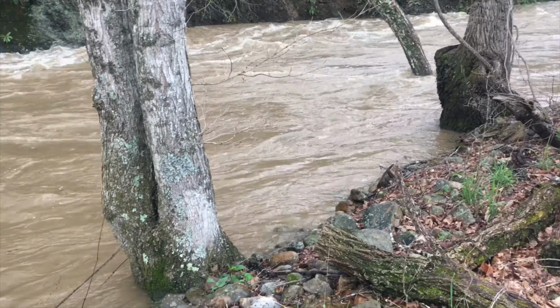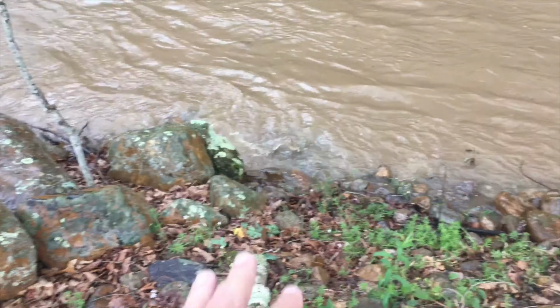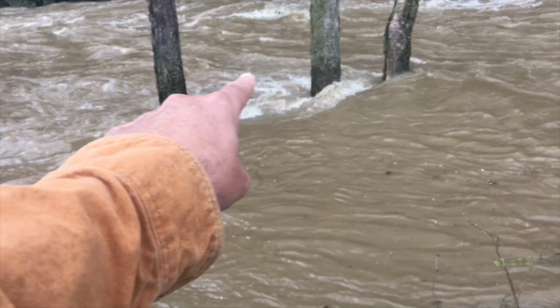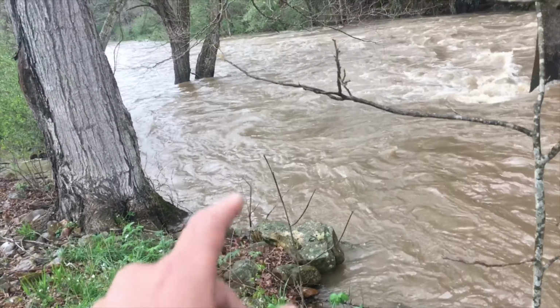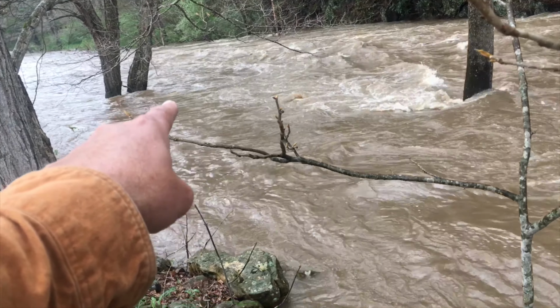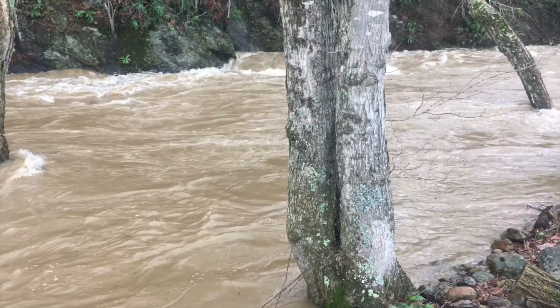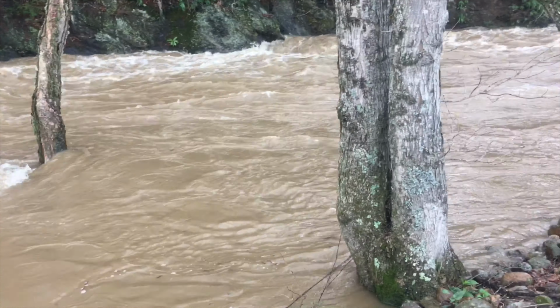I've moved down the creek a little ways, and the water's up on here, and again, the edge of the creek bank is really down where those trees are. The video that I did a week or so ago about social distancing, again, I was standing down around those two trees right there. This is not a creek you want to fall into today.